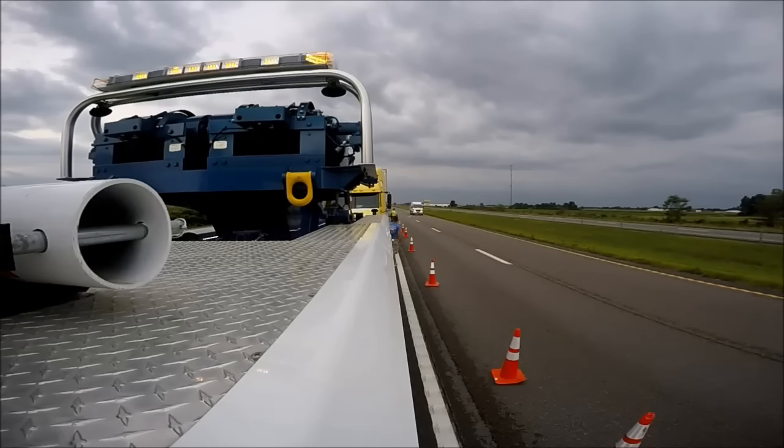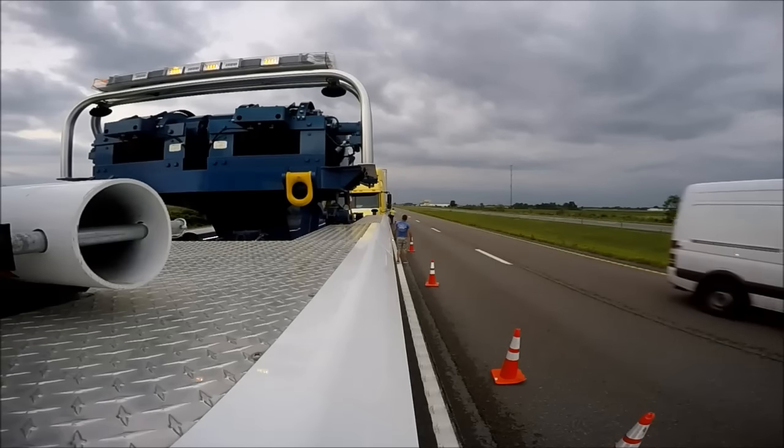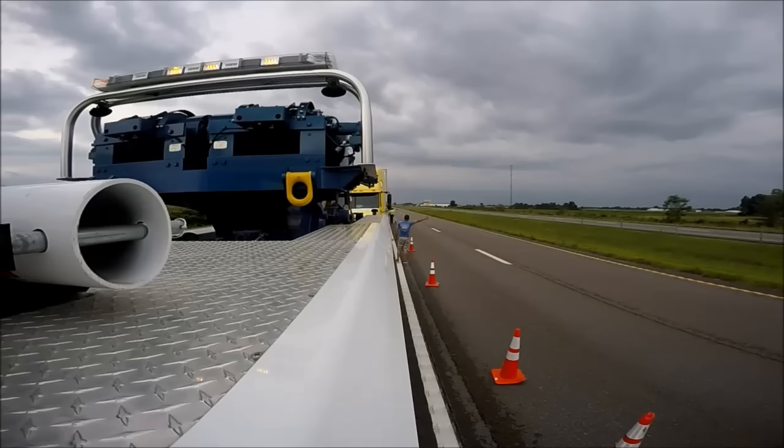Right here he comes, the driver's getting ready. Driver sees it, driver's pointing to get him over. I'm watching him, I'm telling him to pull over. He looks up at the last second and scoots over into the other lane. Wasn't paying a bit of attention, was on his cell phone. Could have been a very, very bad situation.